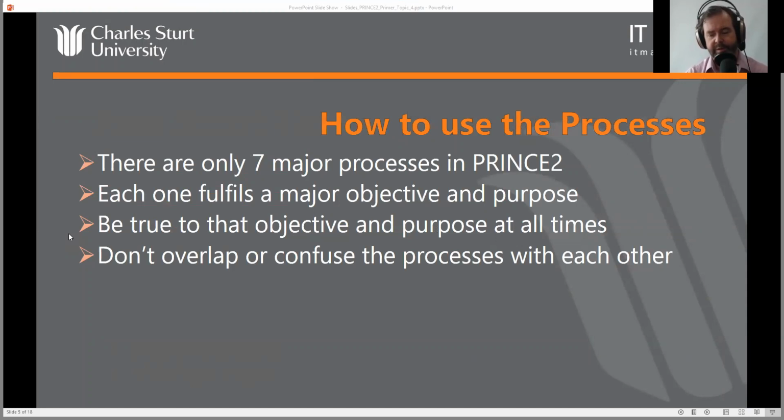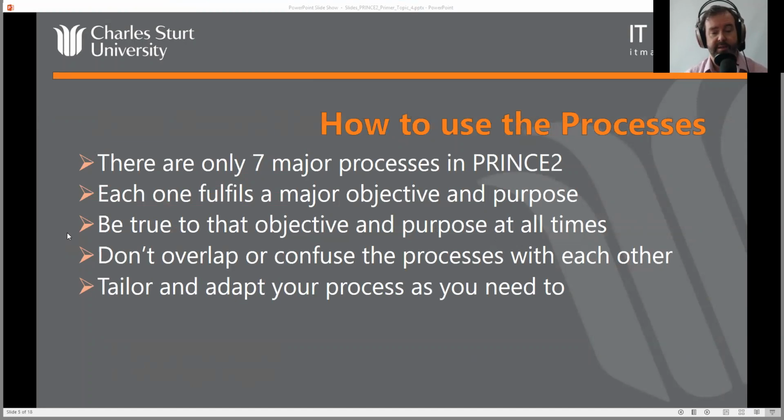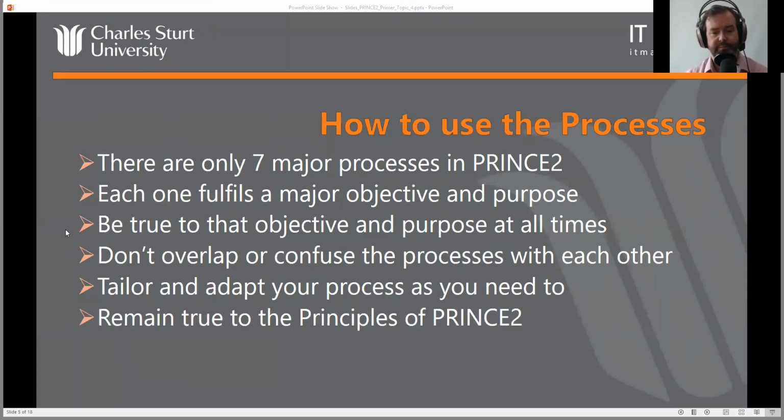So PRINCE2 says, don't blur the lines. Don't let the wrong thing happen in the wrong process. Keep it lined up the way it should be. Other than that, play fast and loose. Tailor what you need to. Make it work for you, for your project.